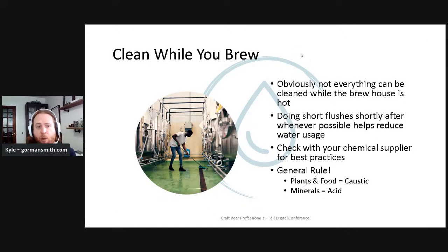Obviously, we want to clean while we brew as best as we can. Not everything can be cleaned while the brew house is hot, but if we push things quickly through and get a quick flush of everything when we can, the easier it is going to be to clean at a later date. Doing short hot flushes after we push beer through a line is going to help clean it. And we want to check with our chemical supplier for best practices.